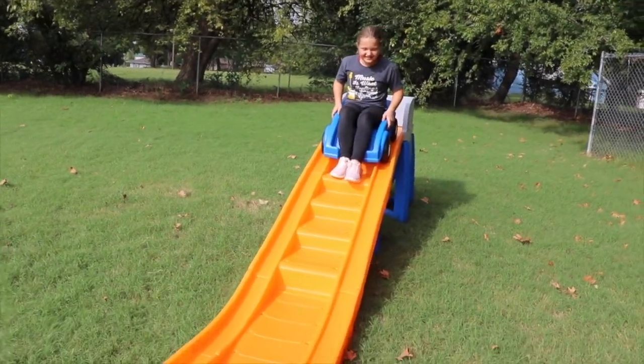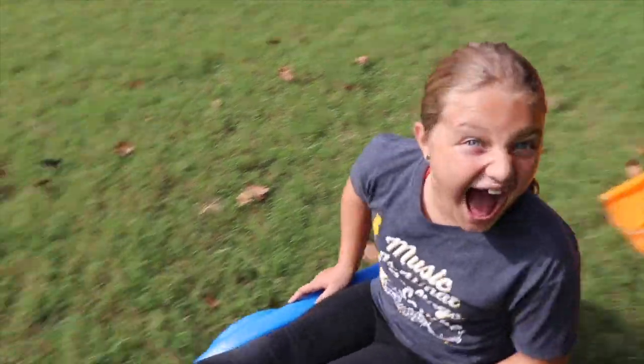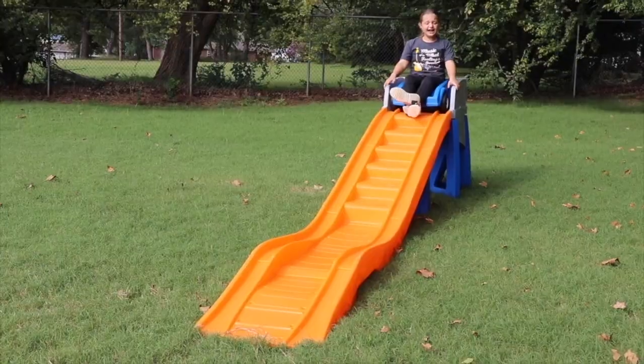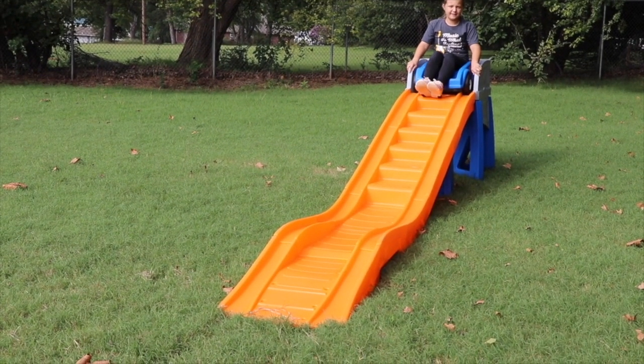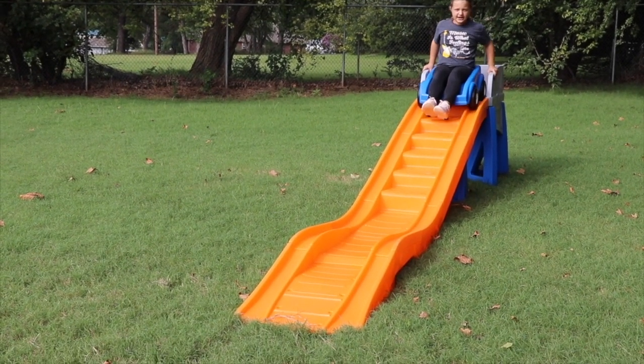On your mark. Get set. Go! Guys, this is like a real race car because when you go up, you block and lock in. So three, two, one, go!